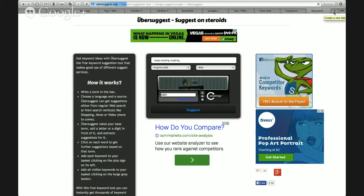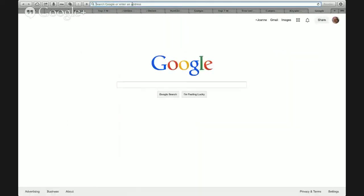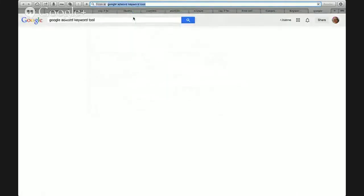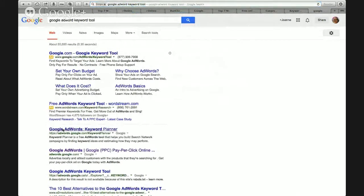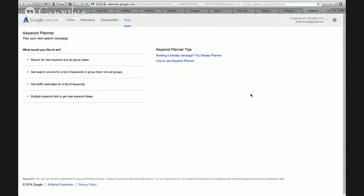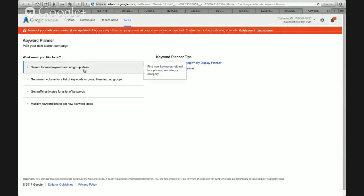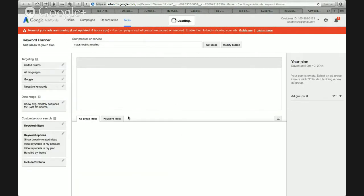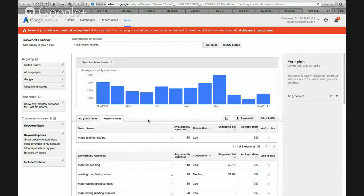Another great tool that you can use is called the Google AdWords keyword tool. So I can just type into the top here, Google AdWords keyword tool. It comes right on up. And I can type in that same exact thing. I can put in search for new keyword and group ideas, and I can put in MAPS testing reading, and I can click on get ideas, and I can go to keyword ideas.